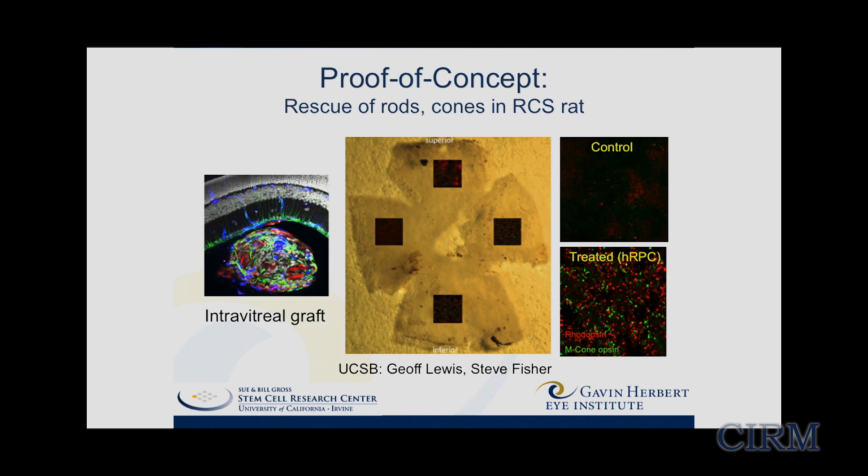But look first at the image on the left. What you see is basically what our treatment looks like if you had a view inside the eye. So what we do is we grow the cells in the lab, we harvest them, and then they get injected into the jelly in the back of the eye. So that's a very simple procedure. That's not really surgery per se. I'm not saying it's a flu shot, but it's pretty close. It's closer to that than open heart surgery, let me tell you.